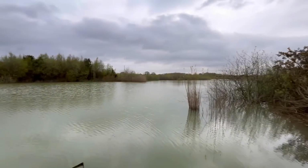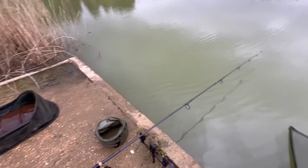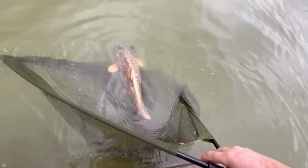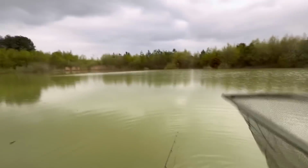Well, the rain is starting to come in. Let's get him back and let's get packed away, because I think that is going to be the end of my session. I'm absolutely over the moon with that. Buzzing, absolutely buzzing. He's more than ready to go back. Go on. There you go, look at that. Happy blooming days. Come on the Parker baits and come on the ghost carp.